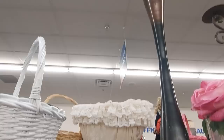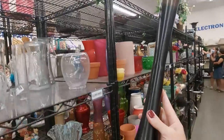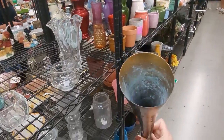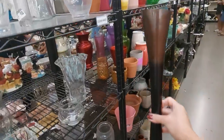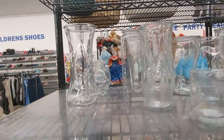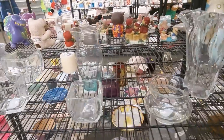We are in the vases, and I absolutely love this really, really tall copper vase. It's two-tone, fluted at the top. It's really quite tarnished inside, but it would look absolutely gorgeous in a display of vases of different heights. Let's pop that underneath our cart and keep going. Lots of florist pieces today. Some little square ones there.